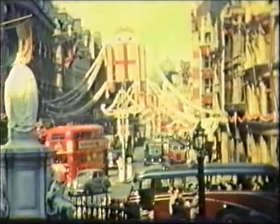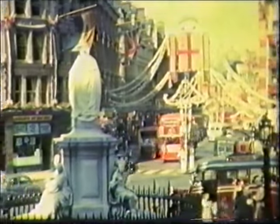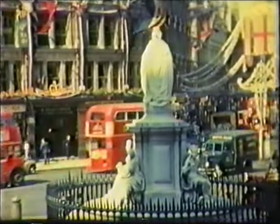Each year we have some notable celebrity to give away the prizes. And now this is London, and this is Ludgate Hill, and it was coronation time. And that's why it was all so well decorated.